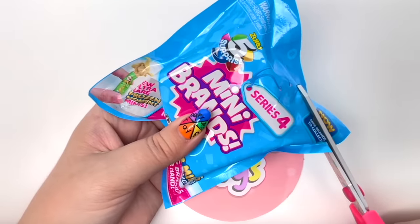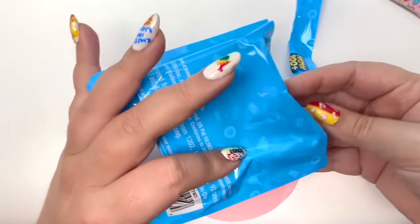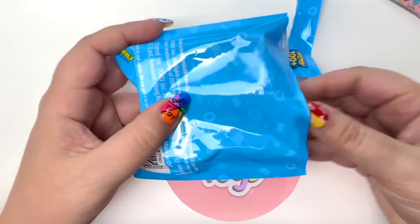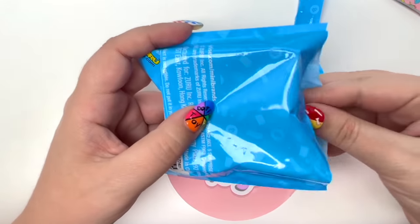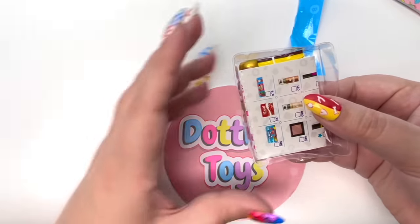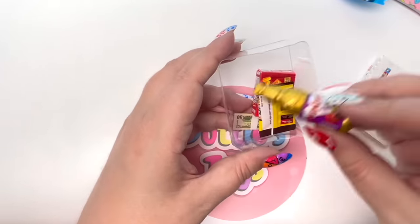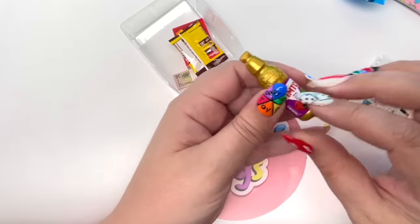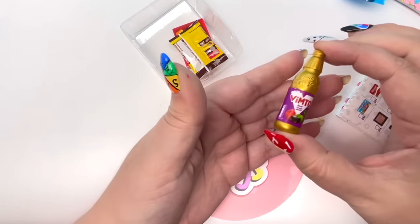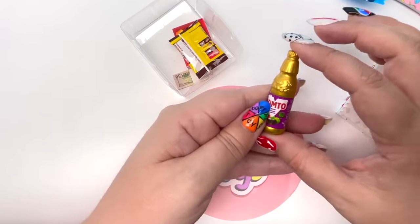All right, so this bag is actually kind of heavy again. So I'm wondering if we got the same one with the salsa and the Bitcoin. So let's go ahead and take it out. All right, here we go. One, two, three. Oh my goodness, yay! Okay, so I said earlier if it was heavy, it was probably the Vimto, and it is. So we have the gold Vimto.